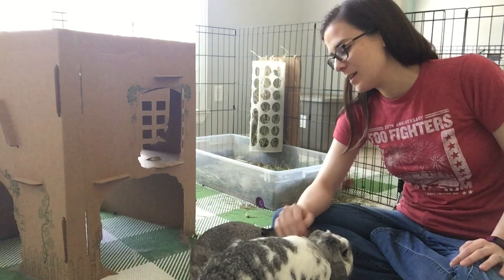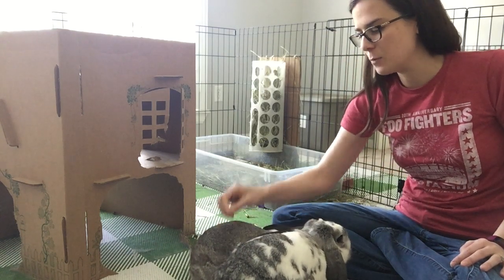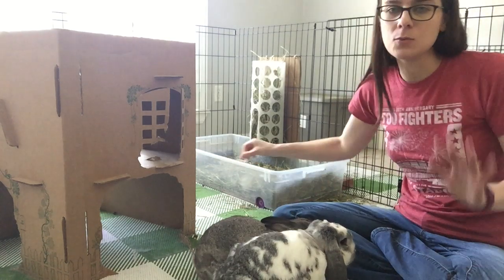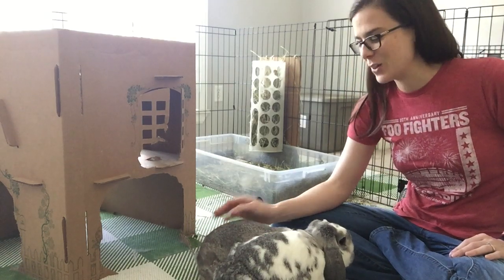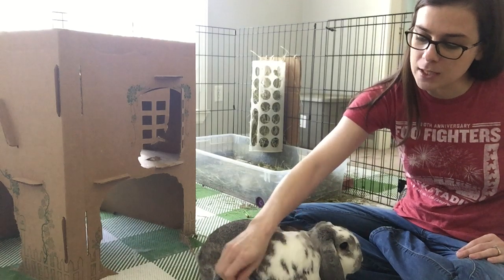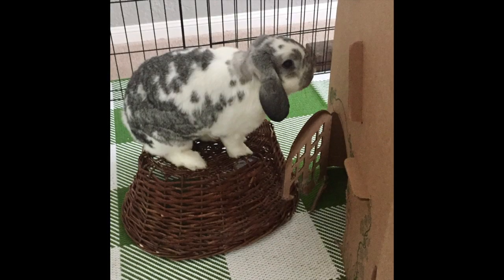Poor Nibs. I thought maybe he really does want friends. He seemed to love being with the other bunnies so much, and I thought maybe he just needs one bunny friend. He doesn't need a whole big group. So I went back to Friends of Rabbits and looked on their website to see if they had any adoptable bunnies, which of course they did. I looked at a whole bunch of them, and I came across Tilly, and she was adorable.